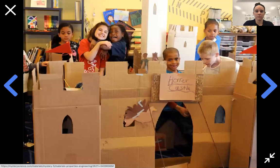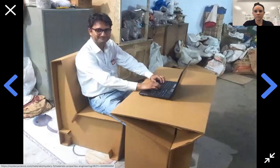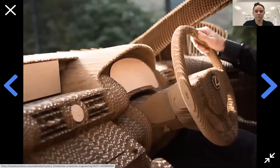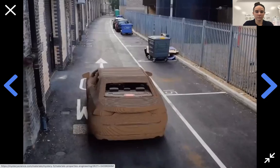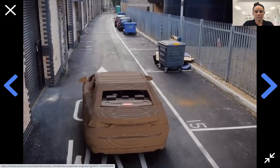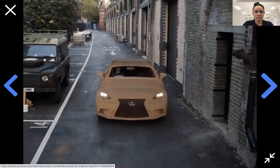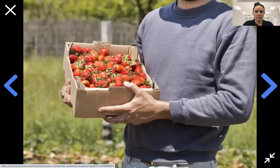Now, cardboard itself is a really fun material for building things with. People have used cardboard to make chairs, desks, and check this out. People have used cardboard to even make a car. A cardboard car is really unusual and probably not that useful, but there are a lot of sturdy, everyday things that are made from paper too.